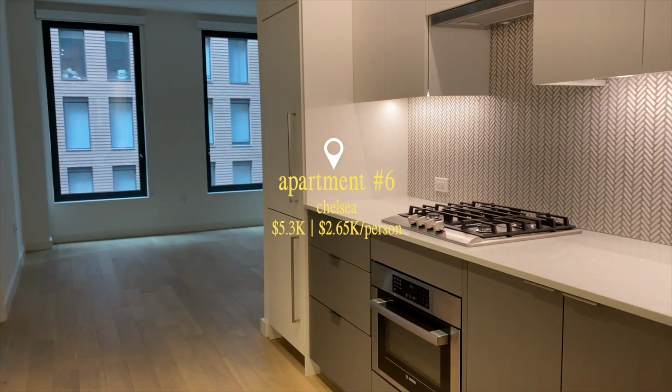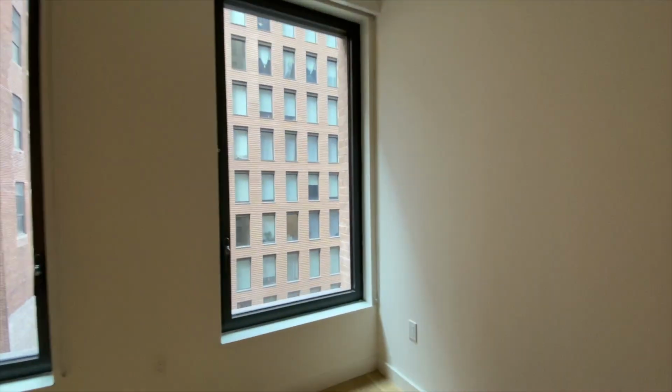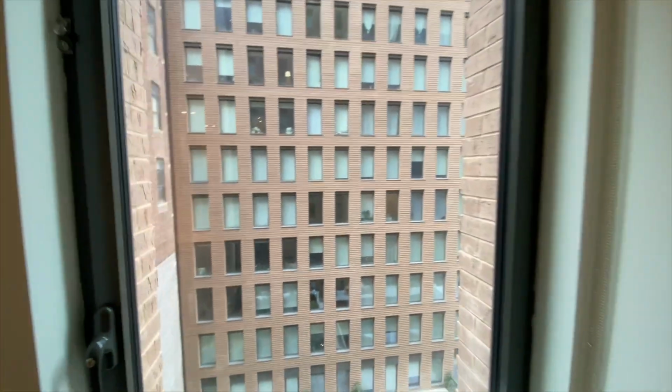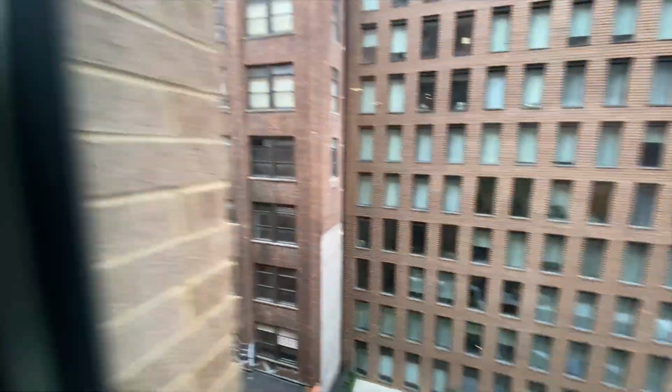Next unit is another south-facing one, but it's one of those buildings that have a courtyard in the middle. So even though it is south-facing, the lighting is not great because it's obstructed by all the other walls of its own building. I'm literally not sure why these buildings design it that way because it's just shooting yourself in your own foot.